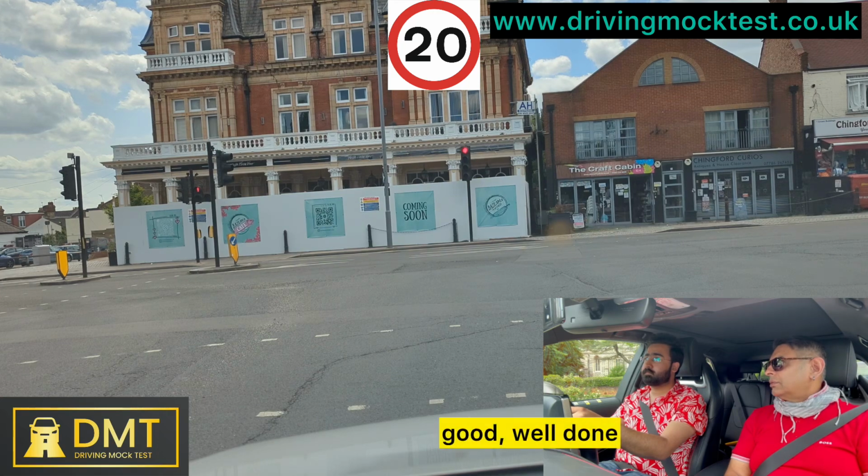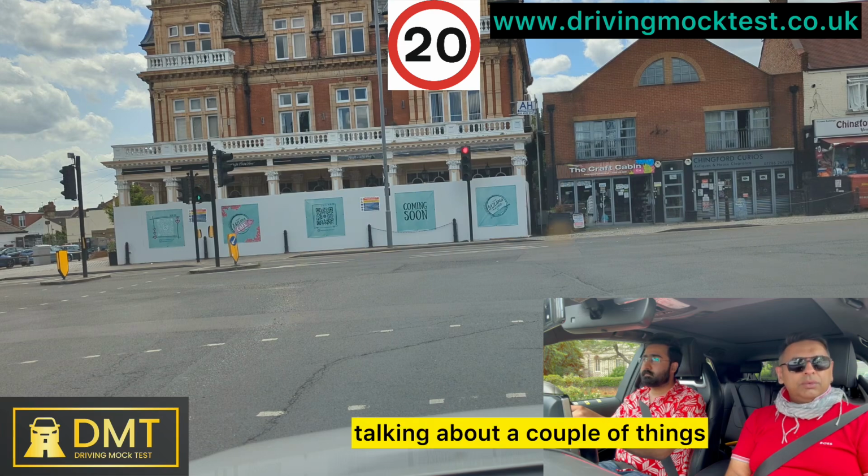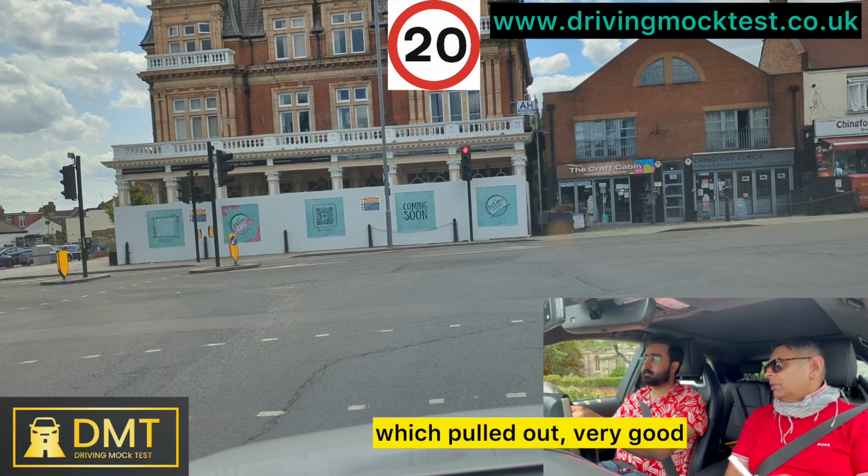Safe, good, well done. So, just going along, talking about a couple of things. We're doing a mock test, I know, but well done. Good decision, good. Same with the car which pulled out, very good.